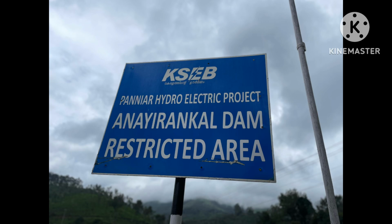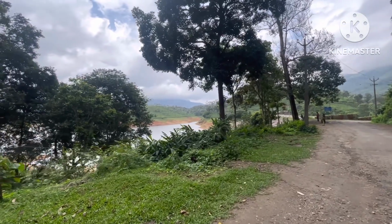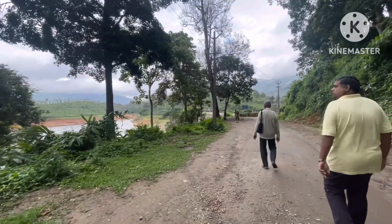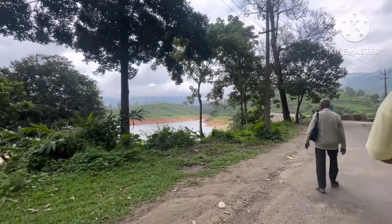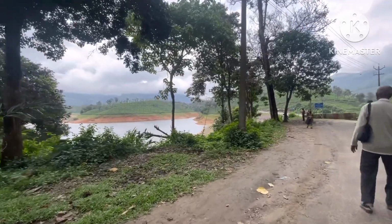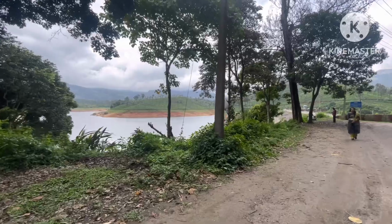This is our next stop, which is the Anayurankal Dam. It's also a beautiful sight to see. You can pretend that you are in Switzerland. Anayurankal Dam.